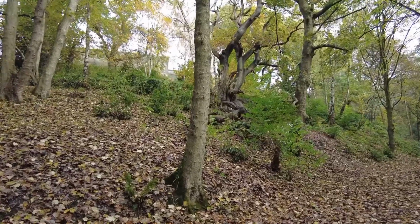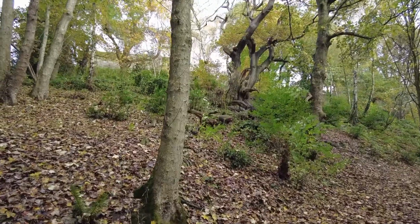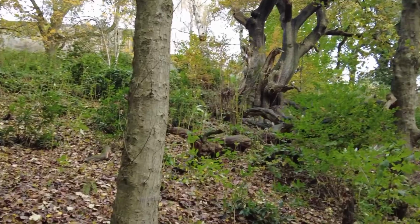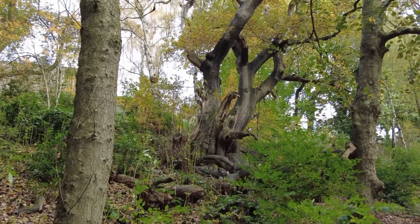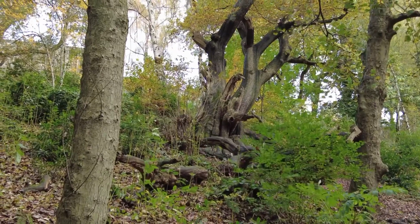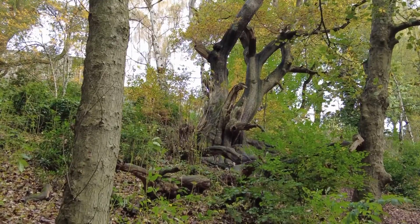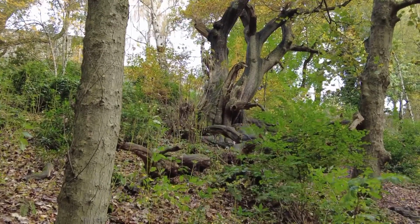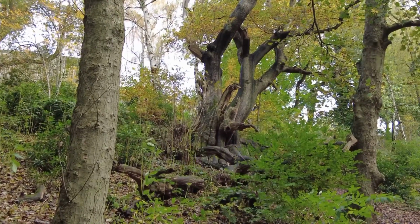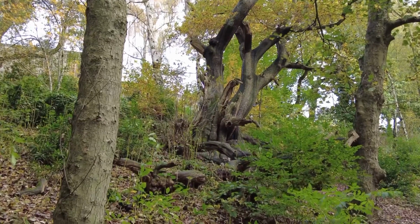This is it, we've arrived. This is what remains of the chained oak. This is all that's left from the legend. Unfortunately, the weather has caused quite a lot of damage to the trees, and the chains are no longer holding the branches up. So what was once a massive mighty oak is now looking a little bit sad.